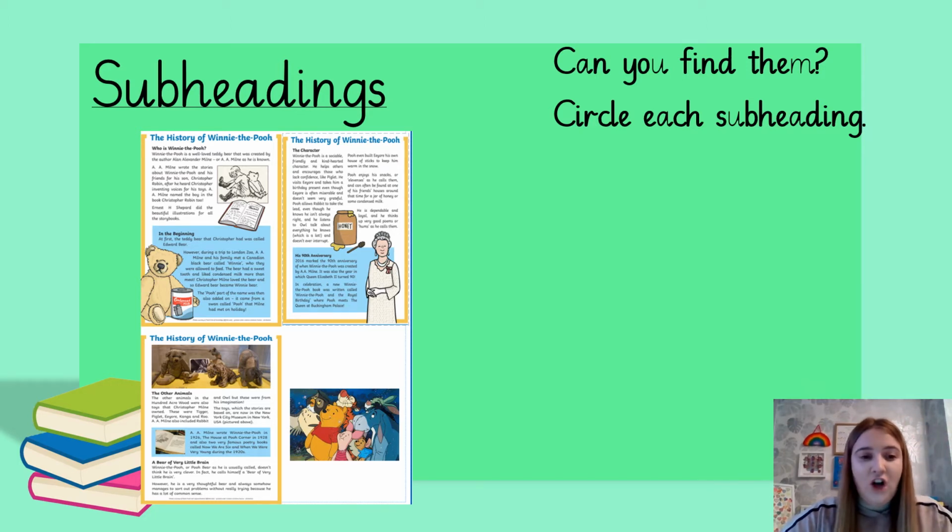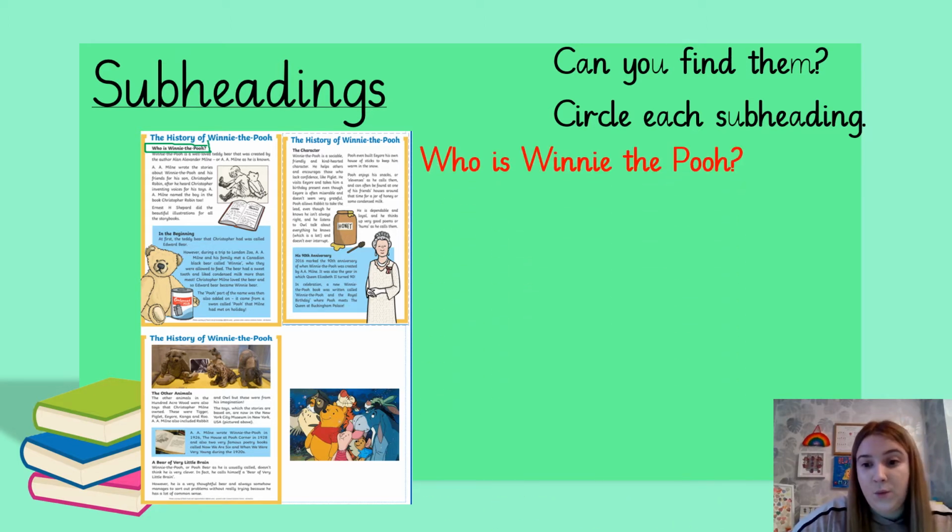So if you've got a copy of the text in front of you, maybe on your table, as I'm going through this little activity now, you could be doing it at the same time as me, because it's quite small to see on the screen. So if you've got a copy, that would be super helpful. There are some subheadings. The first one is over here, and it's called Who is Winnie the Pooh? So it's going to provide us with some information about who Winnie the Pooh actually is.